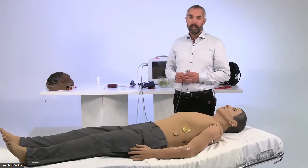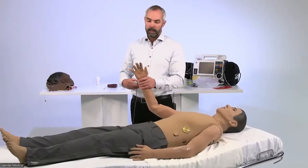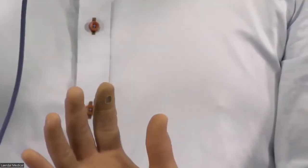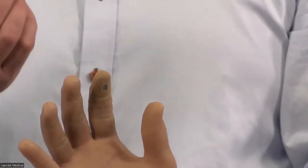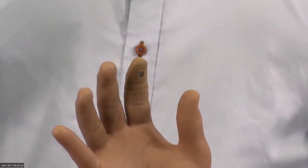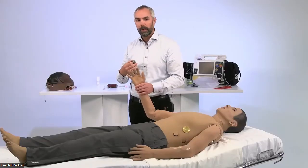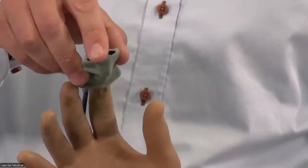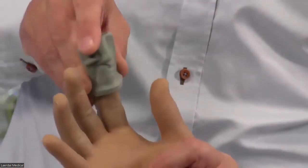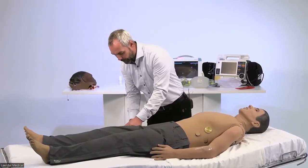Without any other attachments or any other equipment, you use a standard SpO2 probe attached on the finger of the mannequin. And you can see there's a small window on each index finger that has a signal that is received by the probe and detected as a normal patient signal. So I will attach the SpO2 probe on the finger, like that.